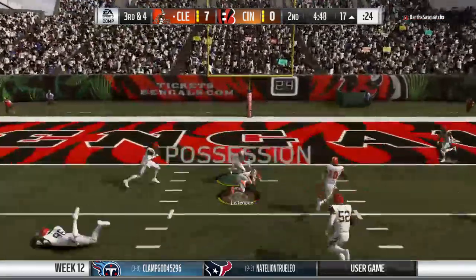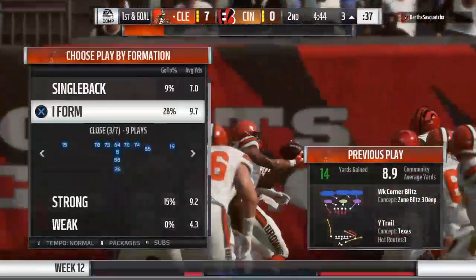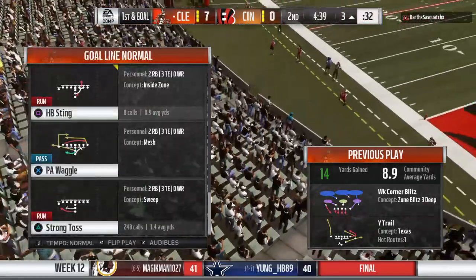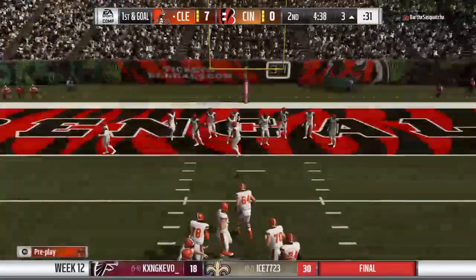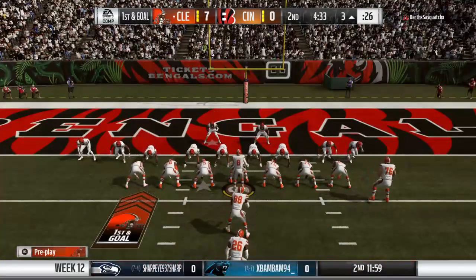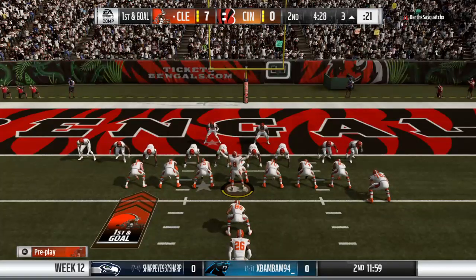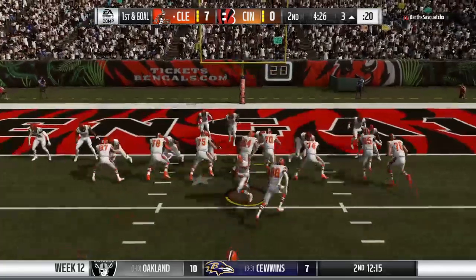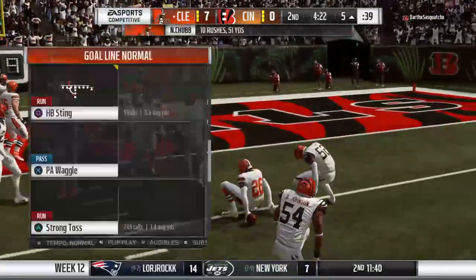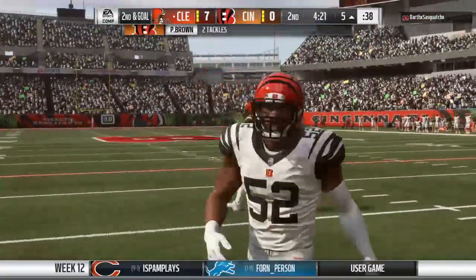Mayfield. That is caught inside the 5. They're able to convert on third down, and that sets up a first and goal. They'll give it to Chubb, and he'll go backwards, losing yardage to the 5. That's going to go as a loss of 2, and it'll be second down.